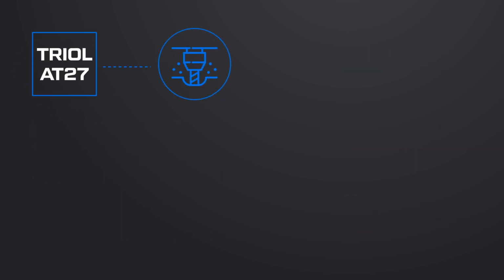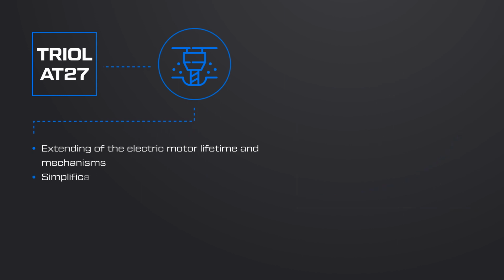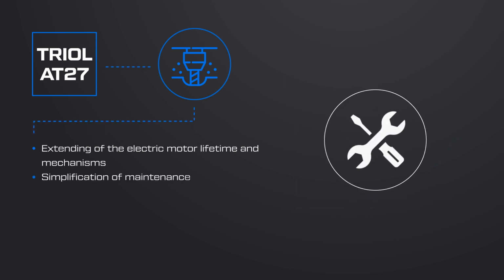Mills, crushers, mixers, other mechanisms. The main benefits of using medium voltage frequency drives are extending the electric motor and mechanism lifetime, in particular the gearbox, due to the elimination of direct starts and damage to the mill during grinding of large pieces of raw materials. Simplification of maintenance, replacement of lining, and unloading of the mill.